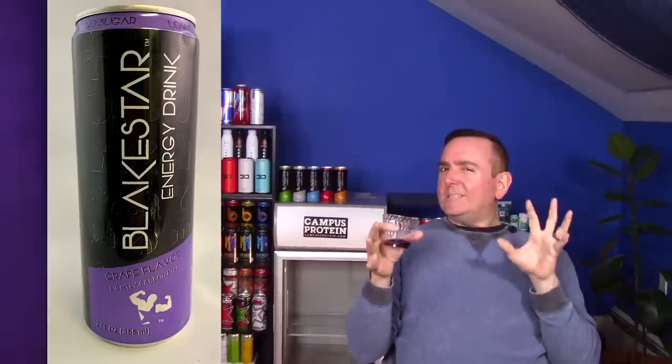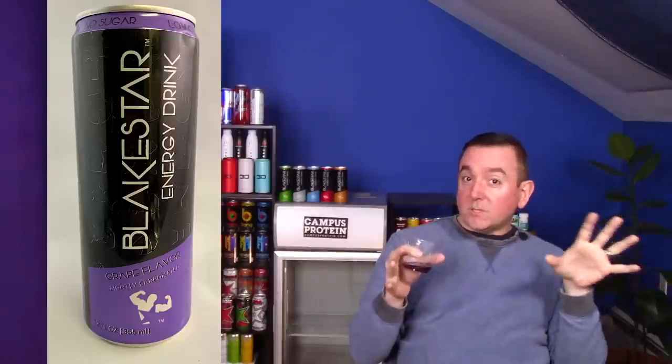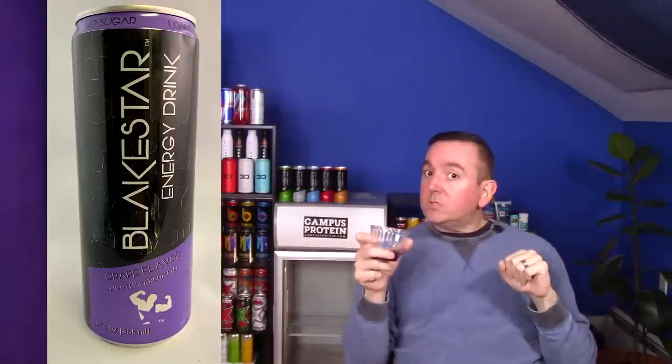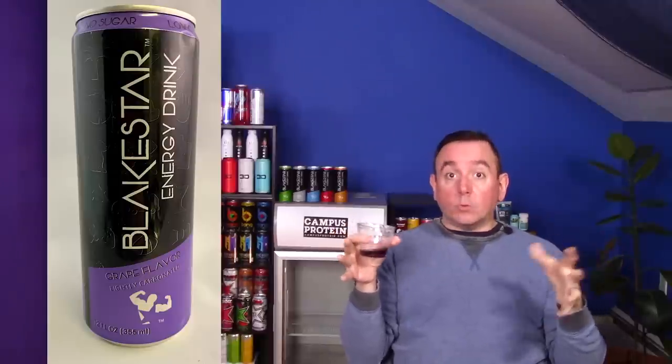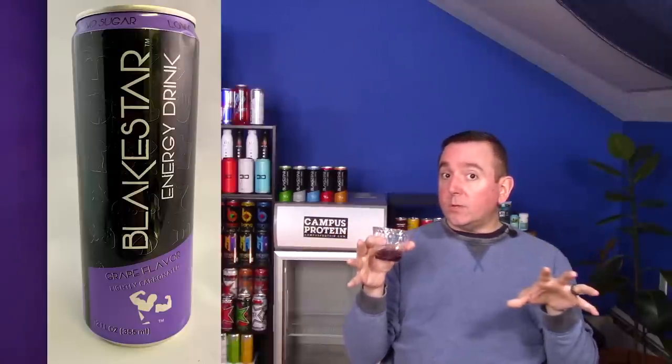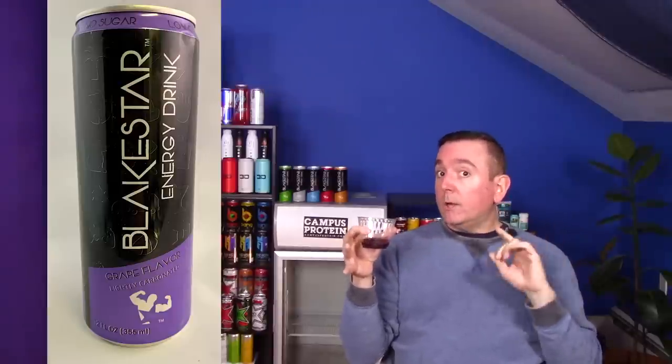And you're also getting kind of a medium to slightly medium high flavor for the grape. And the grape flavor is definitely not like a grape juice, because some of them go the route of grape juice. Some of them go more grape soda. But this is reminiscent, similar to the orange. This is reminiscent to kind of like a grape soda. So if you like grape soda, this is sort of your standard grape soda. I think the grape flavor is a little bit stronger than what the orange was.